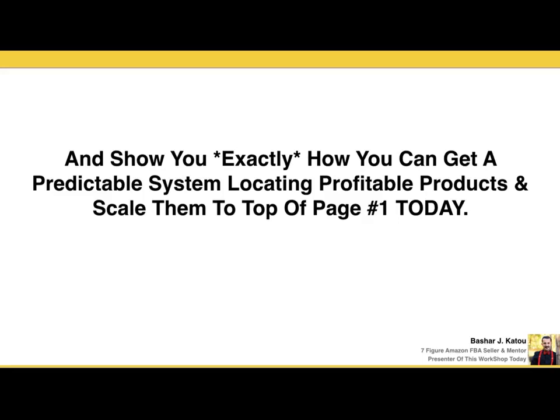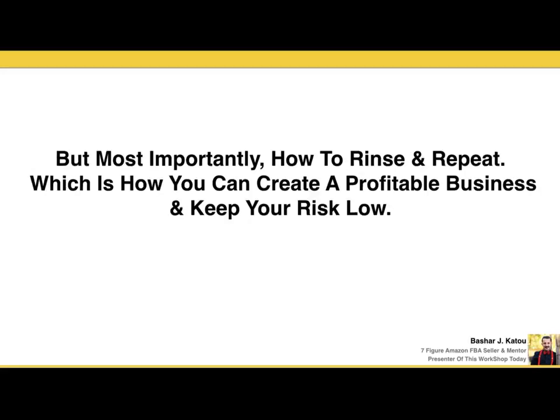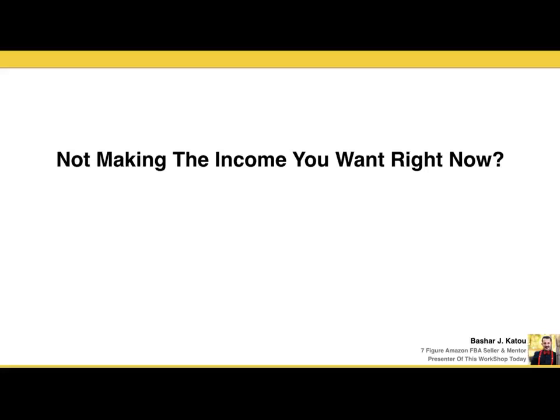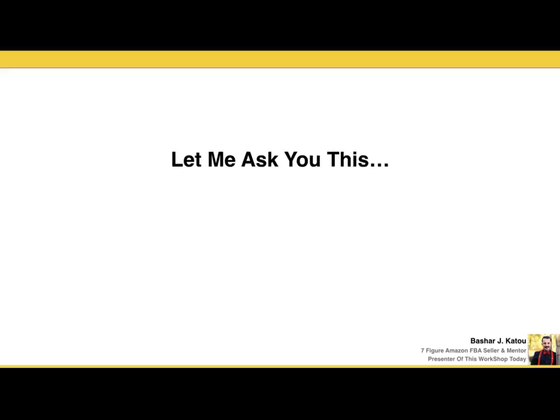So now let's get down to business and show you exactly how you can get a predictable system to locating profitable products and scale them to the top of page 1 today. But most importantly, how to rinse and repeat the process, which is exactly how you can create a massively profitable business that is risk-free or low risk, right? So the only 2 things that truly matter are, number 1, locating profitable products, and number 2, launching many of them, right?